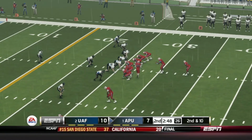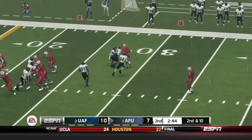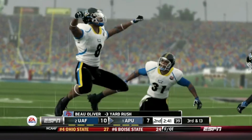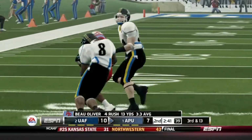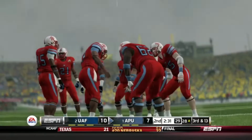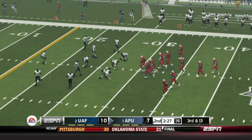Three down. That's a loss of 2 yards on the play. Third down. It's third and 13. Ball on the 28-yard line.